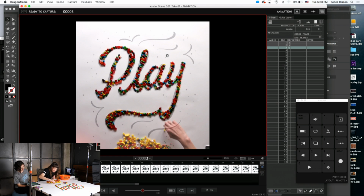This is when tweezers come in handy. Oh man, you tiny little fingers. Or tweezers. So I'll take that out.